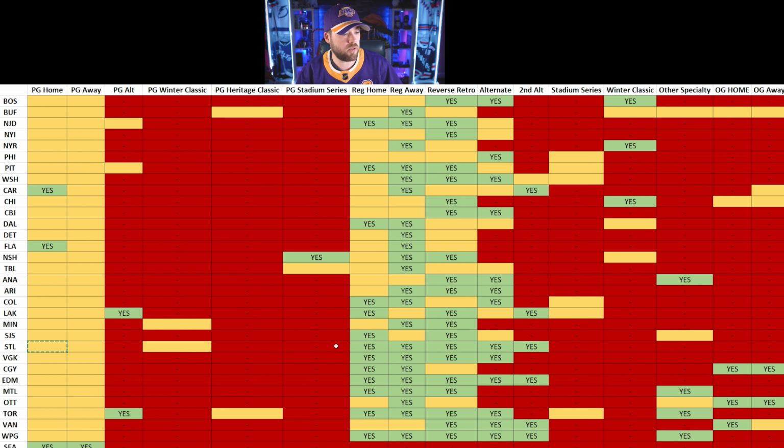And okay, St. Louis, I've sold the home. I've sold the reverse retro. I'm trying to sell the alternate, and I'm keeping the other alternate. Vegas, keeping all the jerseys. Calgary, I am keeping the home, the away. I've sold the original home and original away. Edmonton, I've sold the home. I've sold the reverse retro. I've sold the alternate, and I'm keeping the second alternate, sorry.